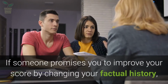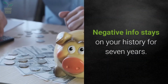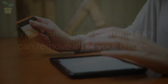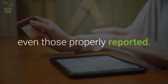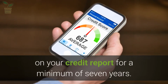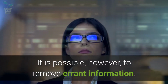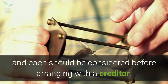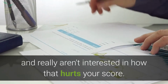If someone promises you to improve your score by changing your factual history, they are lying. Negative info stays on your history for 7 years. If you want to fix your credit, avoid companies claiming they can remove all of your issues, even those properly reported. Negative entries that are otherwise accurate will stay on your credit report for a minimum of 7 years. It is possible, however, to remove errant information. Some methods will be less damaging than others, and each should be considered before arranging with a creditor. Creditors want their money and really aren't interested in how that hurts your score.